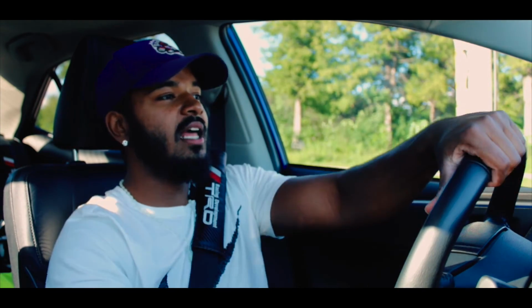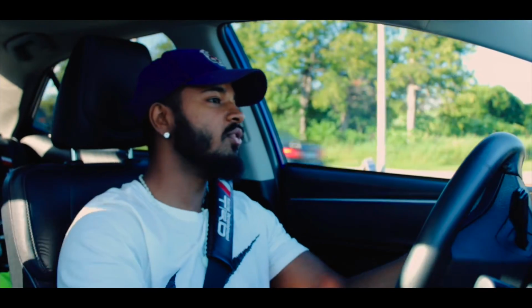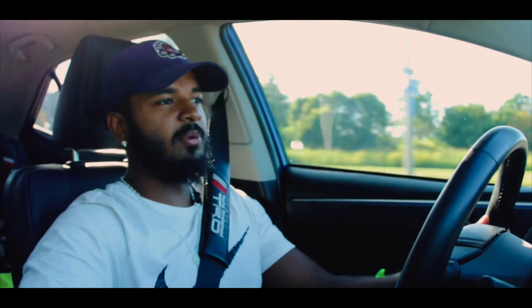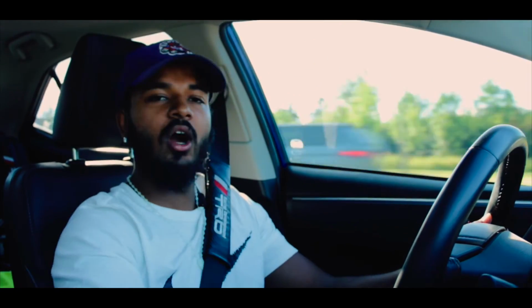And also guys, let me know what you think about the Corolla build. Do you think it's something that you would do? If you had a daily, would you modify it slightly like this, or would you just keep your daily completely stock? Let me know down in the comment section below. I want to know. Let's have a conversation.